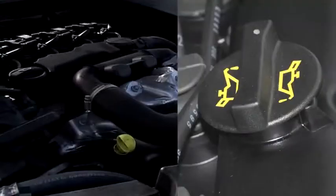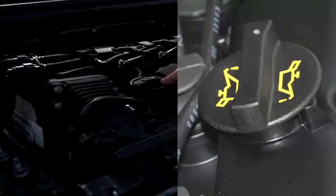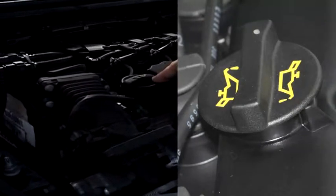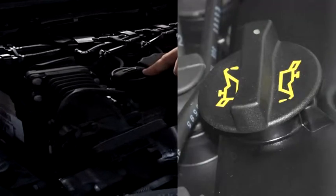There'll be a minimum and a maximum marker. So that is how you check your oil with your dipstick. If you require oil, you just pour the oil in on the top of the engine. It's marked with an oil cap. The examiner may also ask you that. Okay, so that is basically the under the bonnet checks that the examiner may ask.